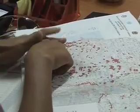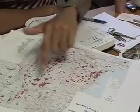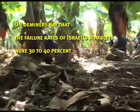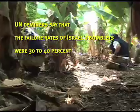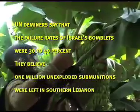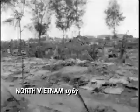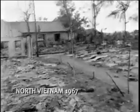Each one of these red circles, they refer to a cluster bomb strike location. The United States has used cluster munitions more often and in greater numbers than any other country.